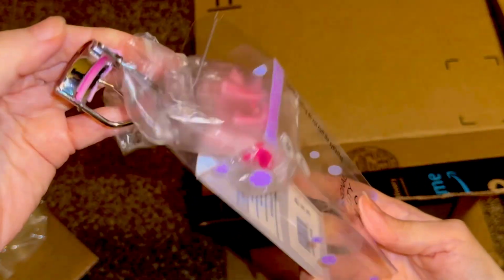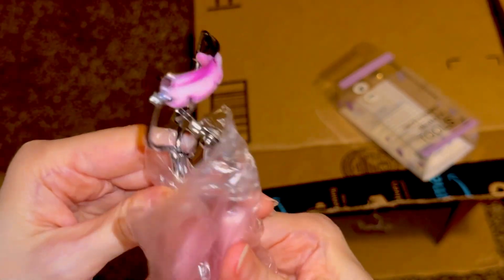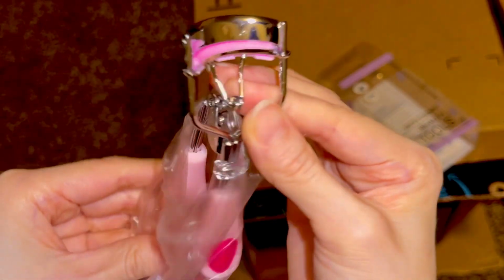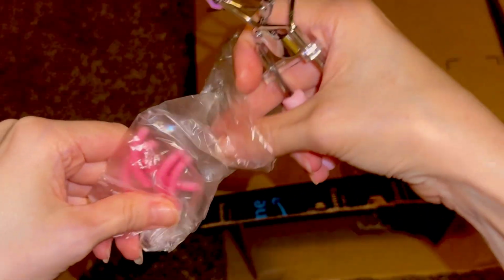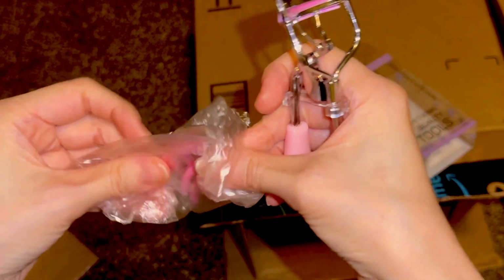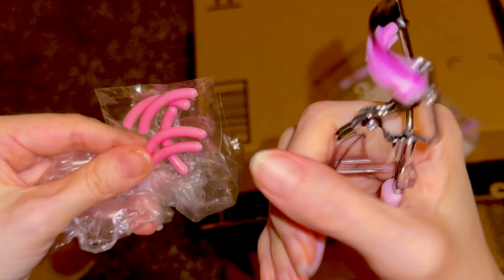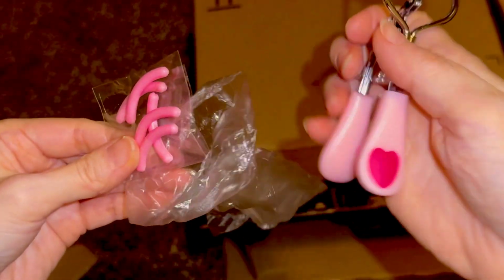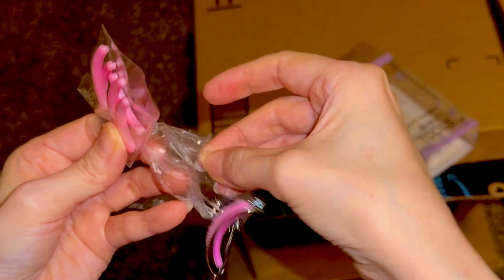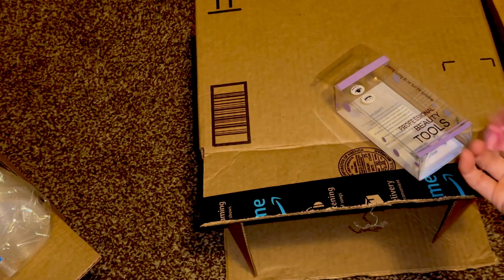I bought another one of those eyelash curlers. And some refills. I really just needed the refill, but I bought the whole thing, so I was like, why not? I don't know if I'll like this. I think I'll just put it away for now. I might try these though.